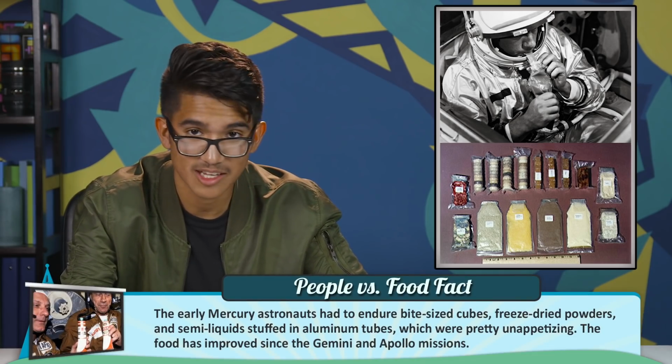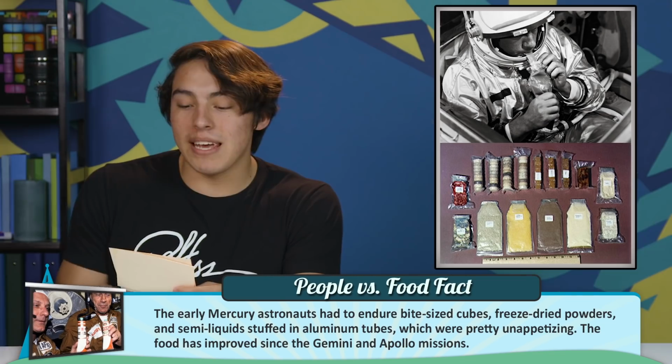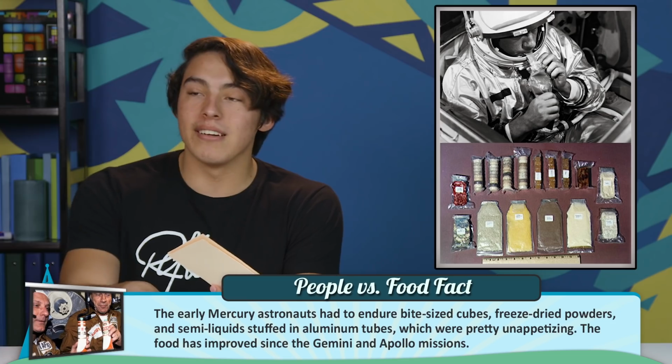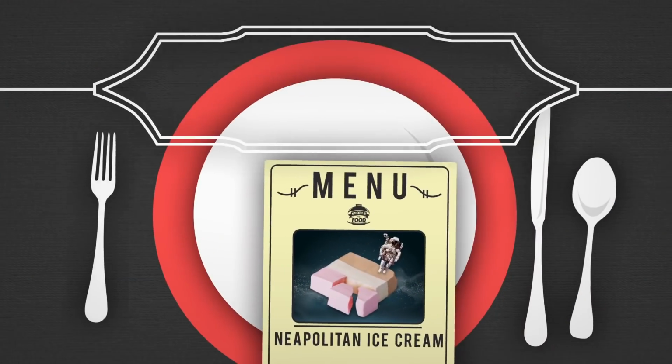Yeah, that doesn't look like much is going on with all that food, you know? Yeah, I can imagine how tasteless that would all be. Being able to adapt and make food better for them is just going to make them be able to do their jobs better.